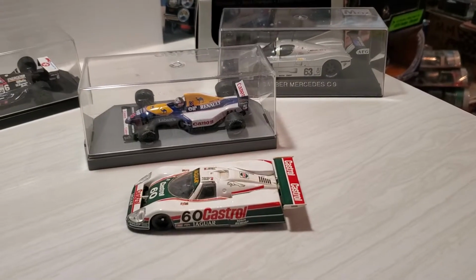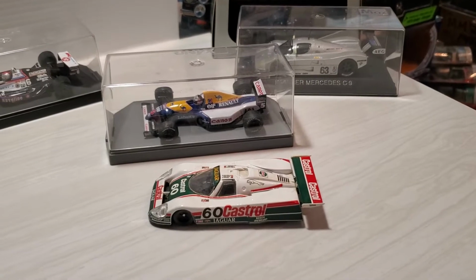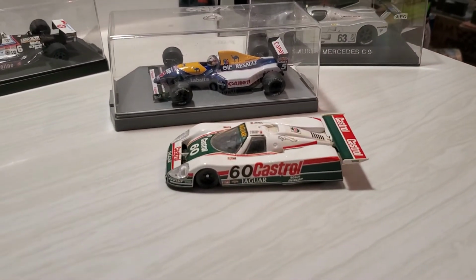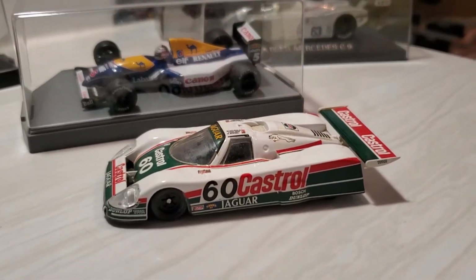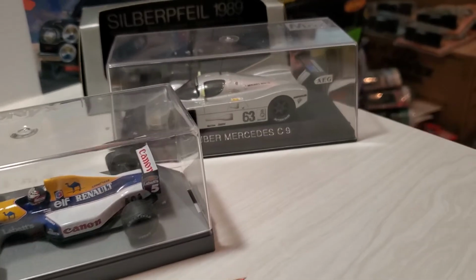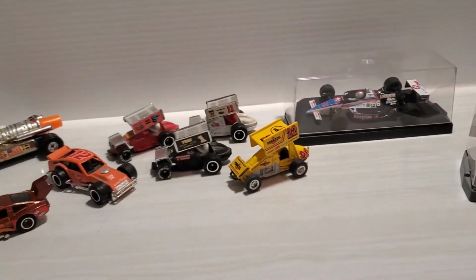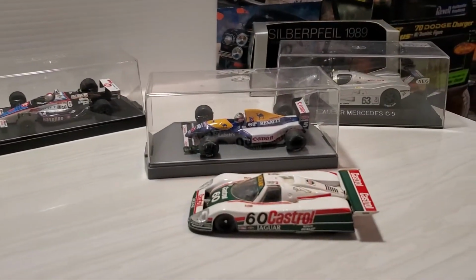Welcome back, everybody. I'm doing another challenge, and this is from Diecast Dungeon. The challenge is to show fast cars, basically any racing series, but you have to show fast cars in those series. And I think I found a few that I could show you here. So let's start with this one.